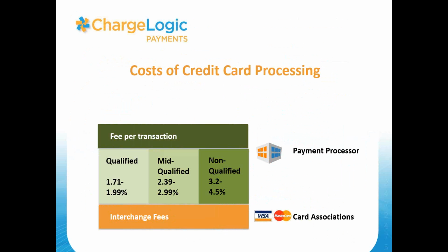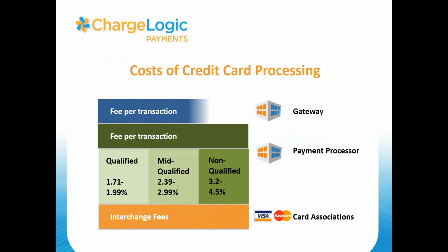So the goal is, let's see what we can do to prevent that. We want to try to meet that criteria as much as possible. And some of it is just really basic things. Performing an address verification on every credit card transaction, making sure that the amount you authorized matches the amount you settled. This is where ChargeLogic Shipping comes into play, which we'll see shortly. Not having too much time between the original authorization and when you're actually ready to charge the card. And there are a list of other things.